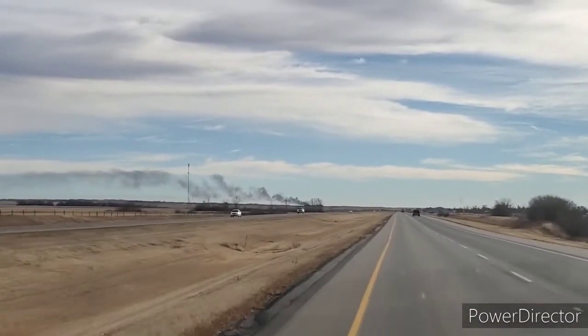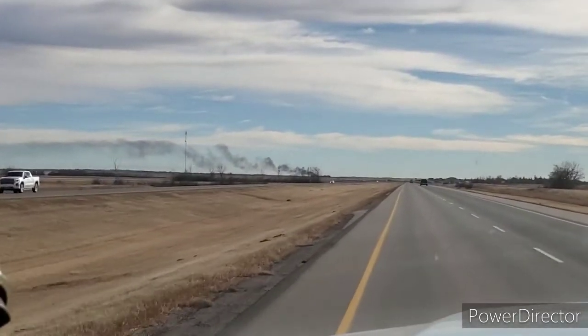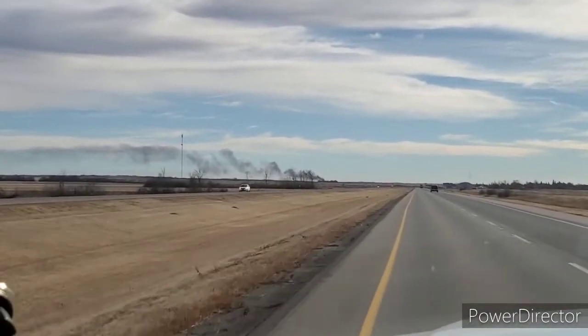I don't know if we'll be able to see exactly what's burning when we get going down the highway past it, but if I can, I'll bring you guys back, sure as heck. Talk to you later.